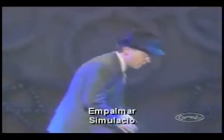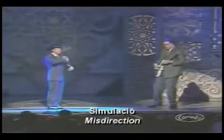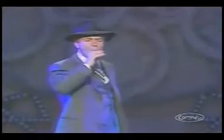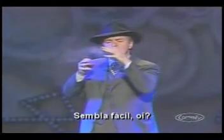Palm, simulation, steal, ditch, misdirection, steal, simulation, misdirection, load, simulation, switch, misdirection. Looks simple, doesn't it?